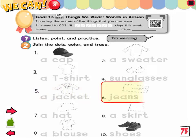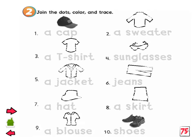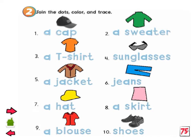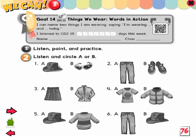I'm wearing jeans. I'm wearing a hat. I'm wearing a skirt. I'm wearing a blouse. I'm wearing shoes. Now do two. Join the dots, color, and trace. You've finished. Well done. Let's do goal 14. I can name two things I am wearing, saying, I'm wearing and today.